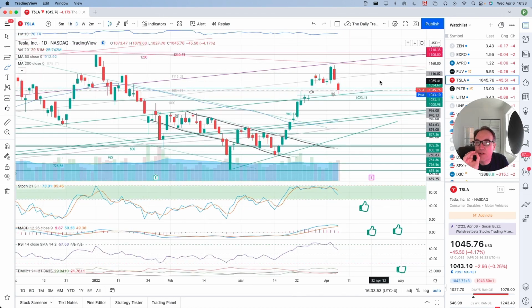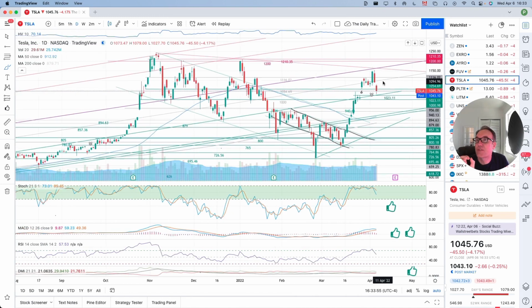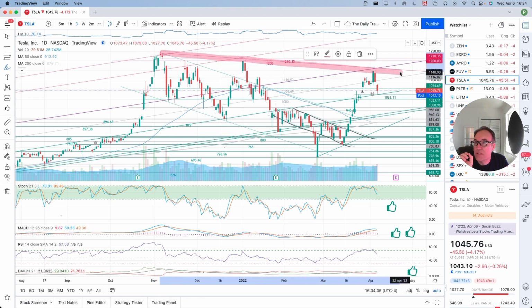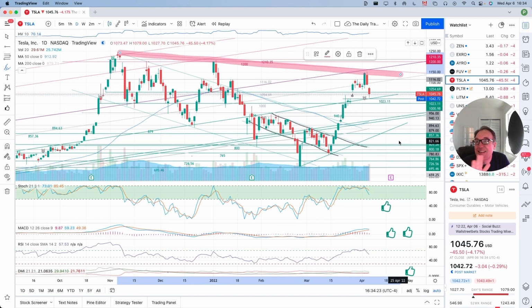But then nobody knows what is going to happen with Tesla stock in the short term. We have this downward resistance right here, and we bumped into it. It's been a couple of times that we bumped into it. And what happened after? We came back down quite hard. It could be different this time, but it's not a given.